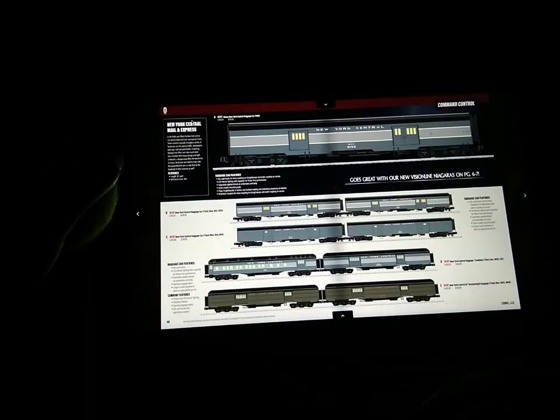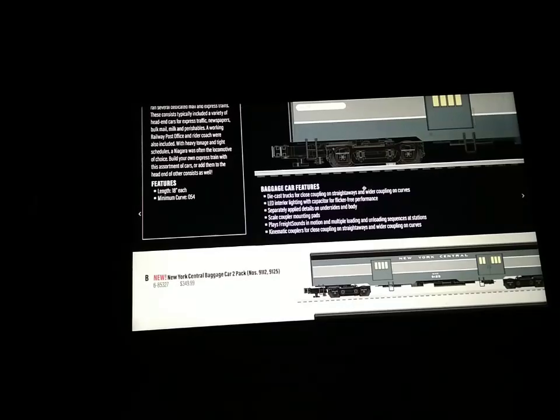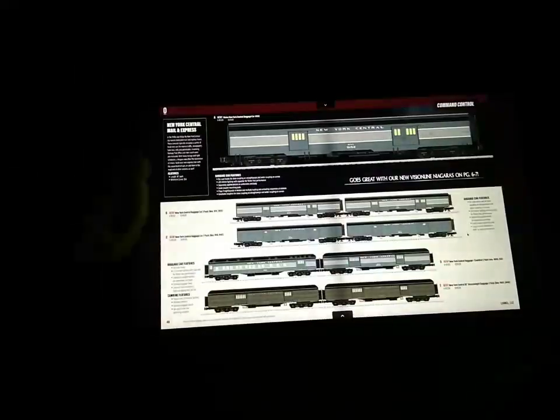They also have the New York Central Mail and Express cars. They have a length of 18 inches and a minimum curve of 54. They have diecast trucks for close coupling on straightaways and wide coupling on curves, LED interior lighting with capacitor for flicker-free performance, separately applied details on undersides of the body, scale coupler mounting pads, plays freight sounds in motion, multiple loading and unloading sequences and station sounds, kinematic couplers for close coupling on straightaways and wide couplings on curves.